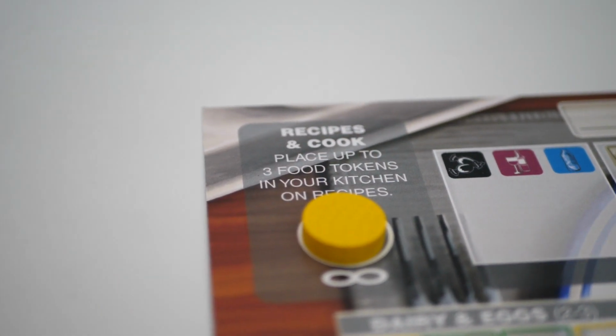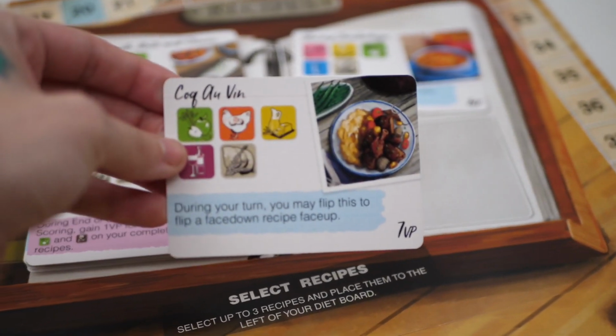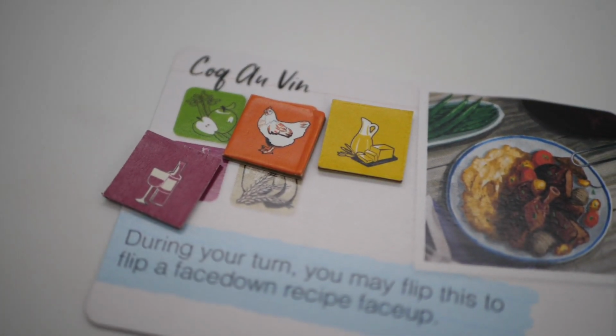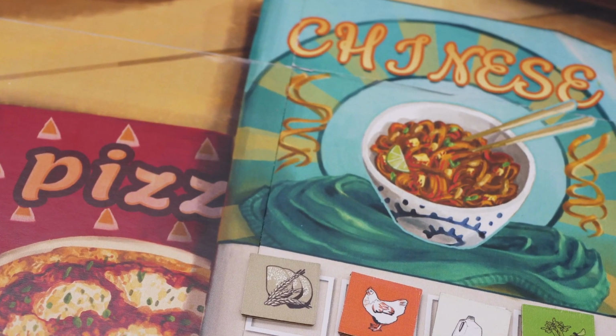On the player boards, there are 3 available actions. If a player chooses to cook and take a recipe, they place their token here, and then they take a recipe of their choice from here. Then they can place any 3 food tokens from their kitchen onto their recipes, and when they take it, they don't always have to place them onto recipes that they took this turn. If at the end of the game the player has less than 12 recipe points, then they'll lose 15 points. So it's important to cook in your kitchen every once in a while and not only just go out to eat.